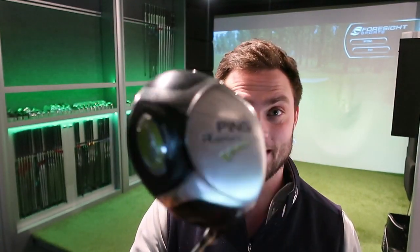But the thing that has changed is that club fitting and custom fitting has got so much better over the years that every man and his dog has a launch monitor, therefore you can fit for it correctly. Back when this came out, it wasn't as simple as getting a 9-degree driver and a stiff shaft in it, but it was very expensive. So why was it so expensive?